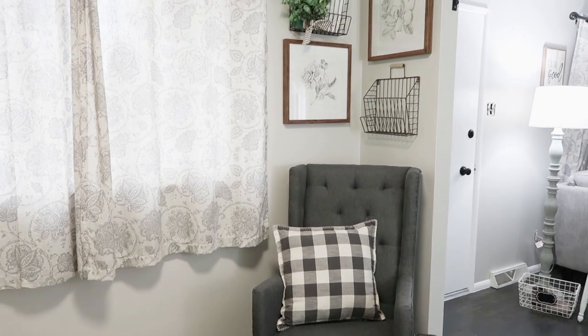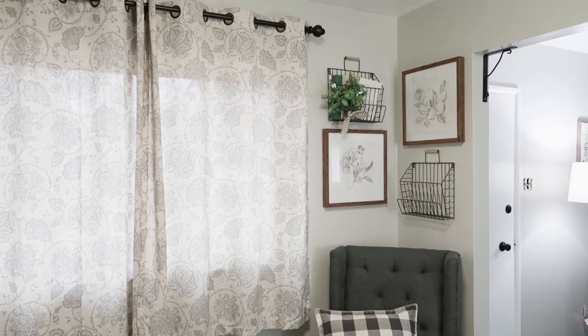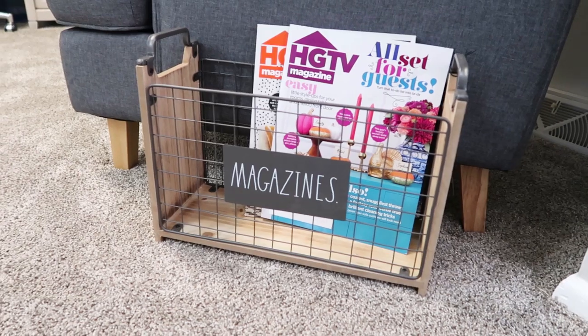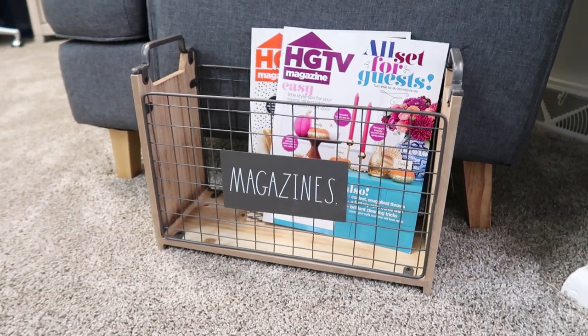To the other side, the right side of the room, there's a little reading area where there is a comfy chair, some artwork up on the wall, and then these really cute baskets. And then right at the bottom of the chair there's a magazine rack, so that way I can hold any of those things that I love to sit there and read.